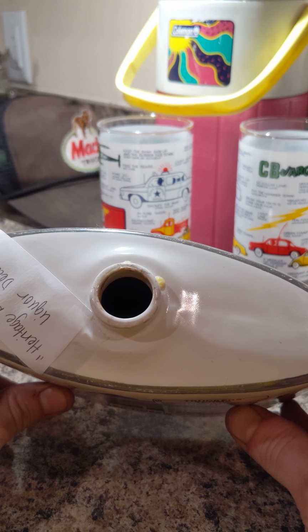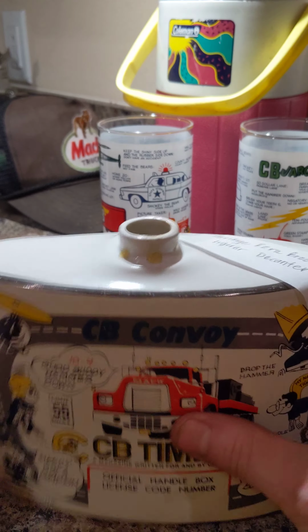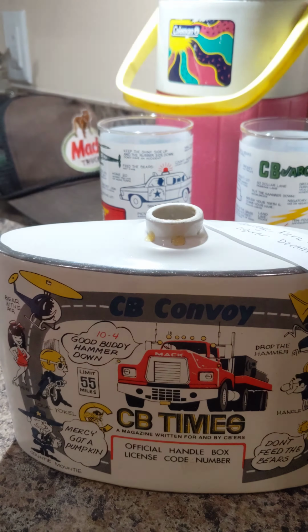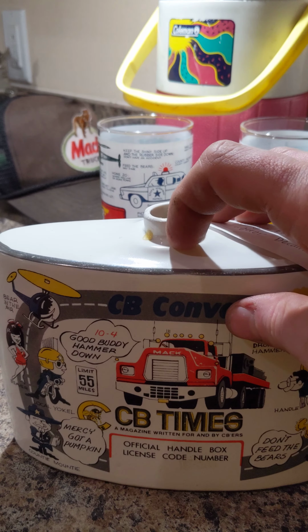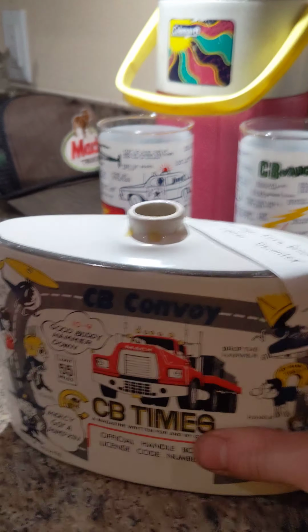The only thing wrong with it is it's missing the top. What was in here, I don't know. Maybe it was like a truck top to it, you know? It had a big, like, freight liner or something right there. And it had a cork or something, maybe. Maybe the cork deteriorated over time. It's got some, like, glue or something here. Like, someone was using it for something. I don't know. But yeah.